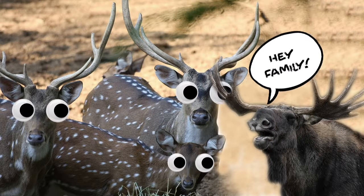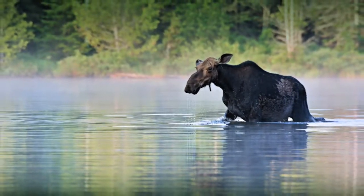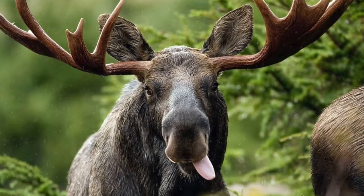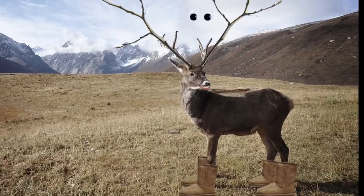Did you know the moose is part of the deer family? It's the largest member of the deer family. It is easily spotted from the rest of the species by its large bell and open-faced antlers. The rest of the deer have smaller, twig-like antlers.